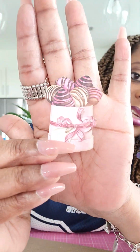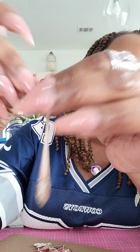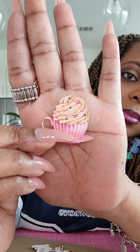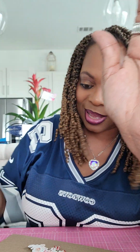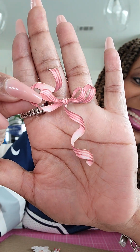Look at this one. So basically, all the cutouts, they've already cut them out for you. They have already, look at this, one of my faves. Look at the spoon with the chocolate. Again, these look so realistic. Look at this. You have your tray of sweets. But then I love this little bow. It's very dainty. Look at that.